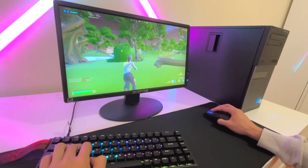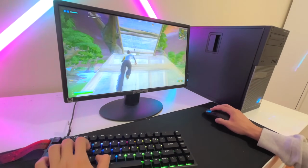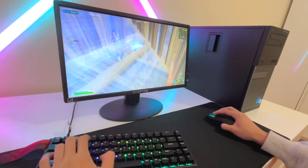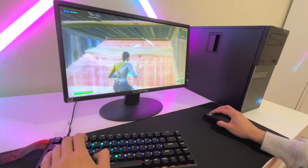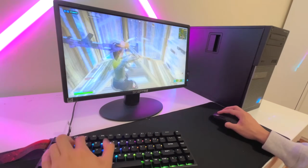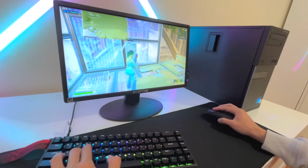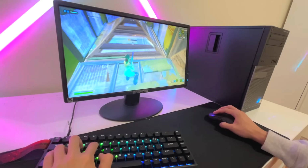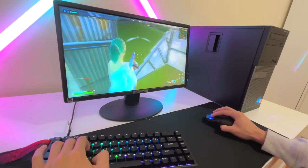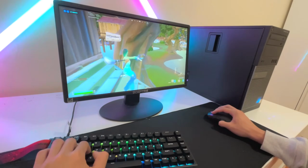Someone's right here. Oh, I see him, I see him. There's no way. There's no way. $36. It's so bad. 200. Yeah, I gotta slowly get used to this mouse, bro. It's actually throwing off my aim like crazy.